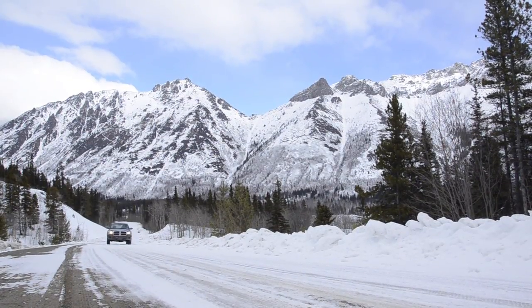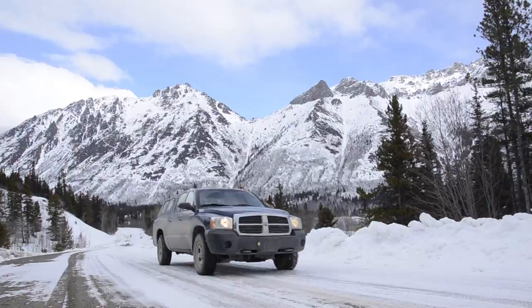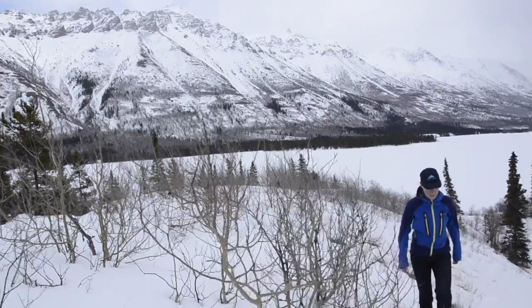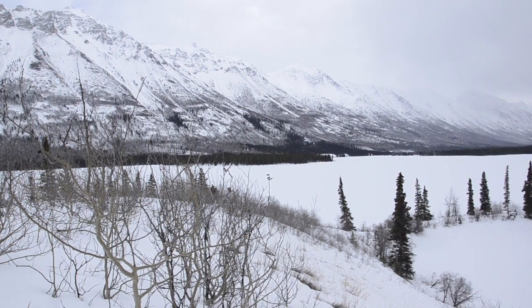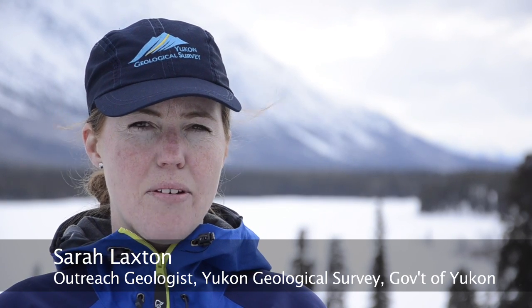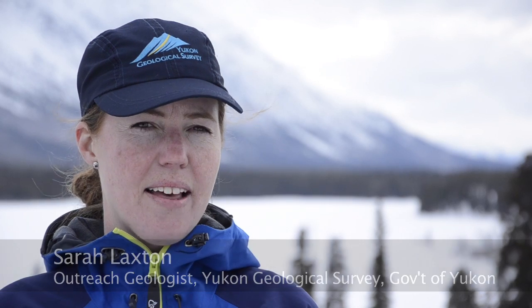So my name is Sarah Laxton and I work at the Yukon Geological Survey as the outreach geologist, but I'm also involved in other research projects like working on glaciers and using geophysics to understand grave sites and other archaeological finds around the territory. So the research that I'll be describing is looking at calculating the volume of ice in the Wheaton Glacier. And this research started last year, so in 2011.